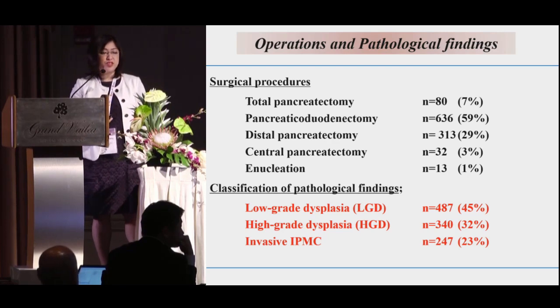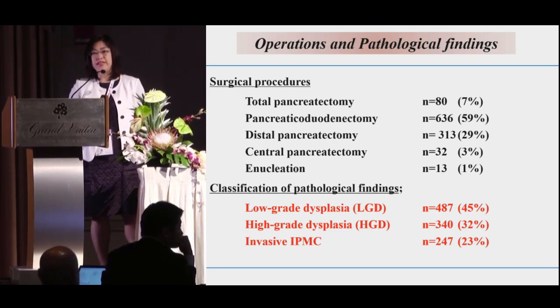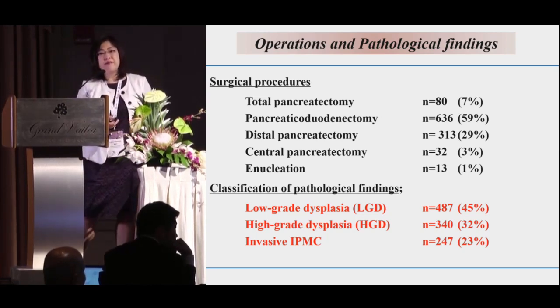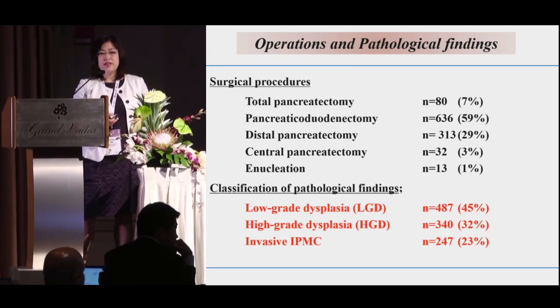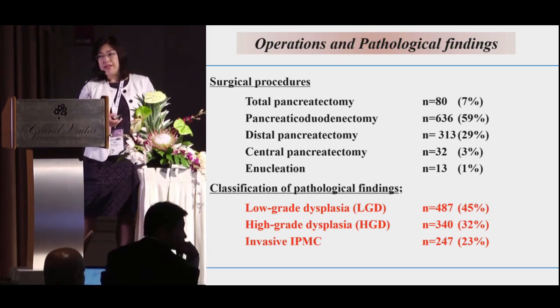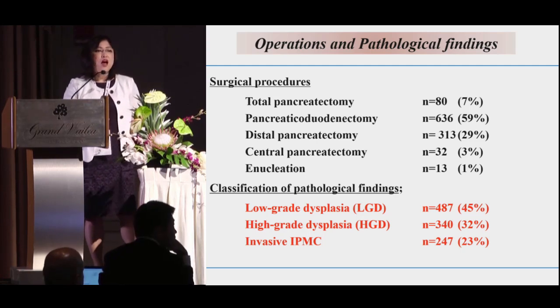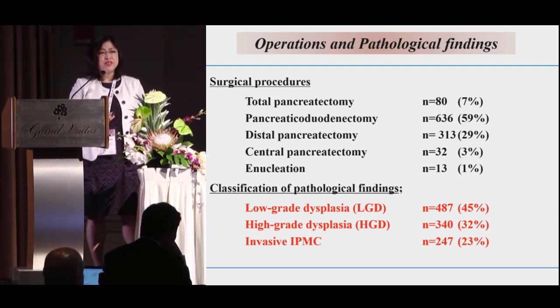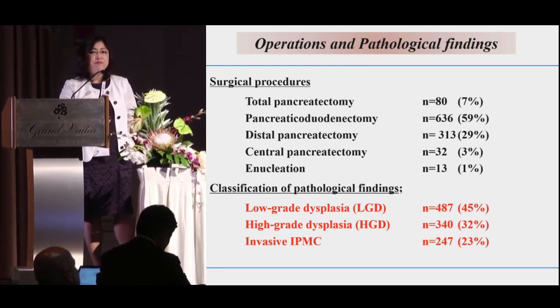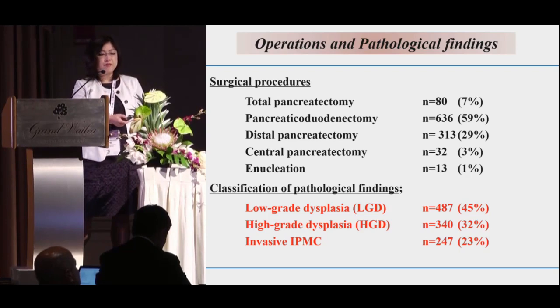Regarding surgical procedures, total pancreatectomy was performed in 9% of the patients, pancreatoduodenectomy in 59%, distal pancreatectomy in 29%, central pancreatectomy in 3%, and enucleation in 1%. Final pathological findings showed 45% of patients with low-grade dysplasia, 32% with high-grade dysplasia, and 23% with invasive IPMC.